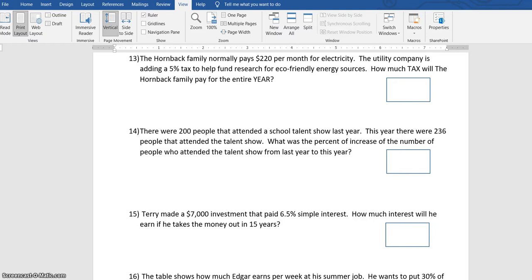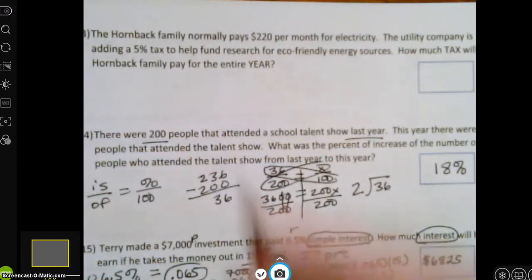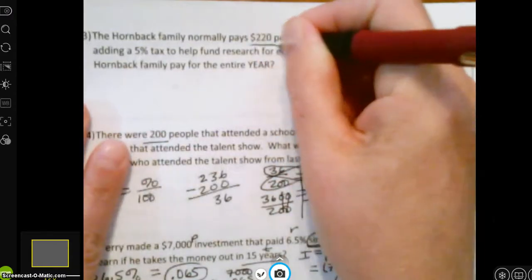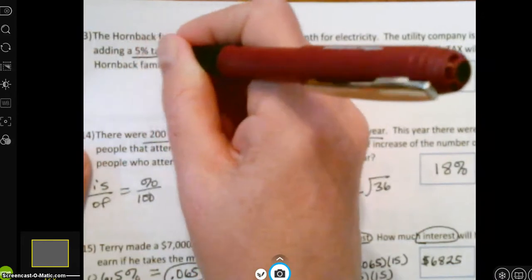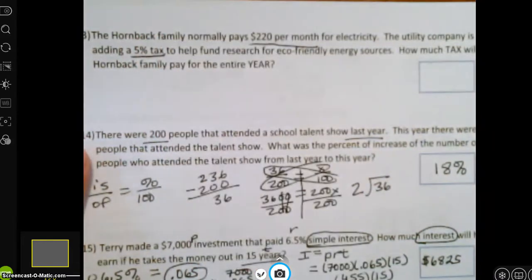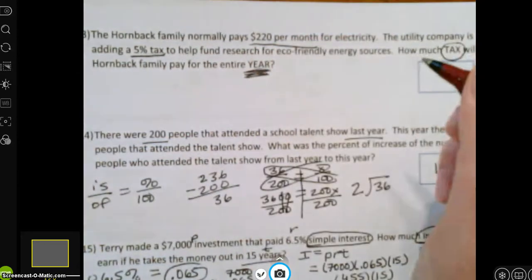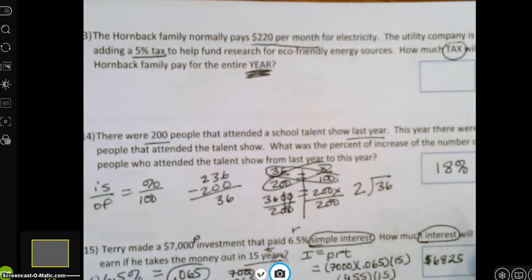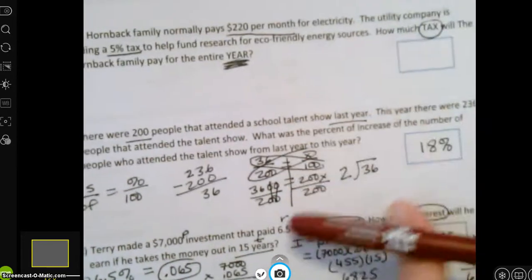Okay, so when I look at this, I'm going to mark on this problem. They pay $220 per month for electricity. We're going to add 5% tax to fund the research. How much, and I only want tax, are they going to pay for that year? Just the tax, okay? So we're going to figure out for 1 month first.